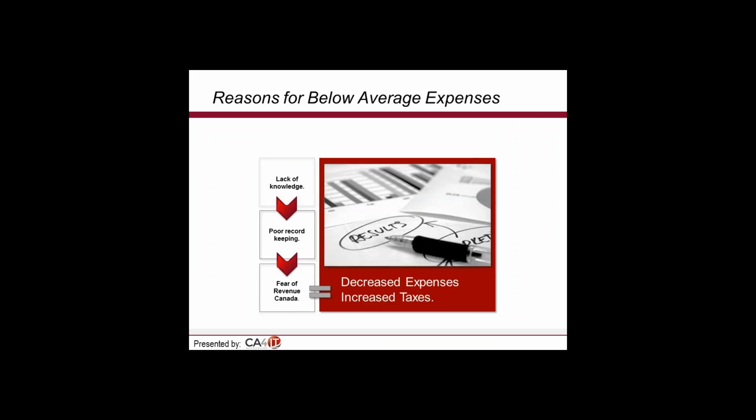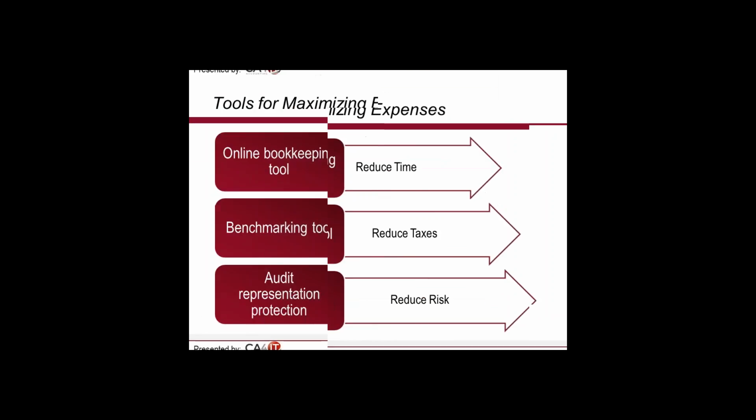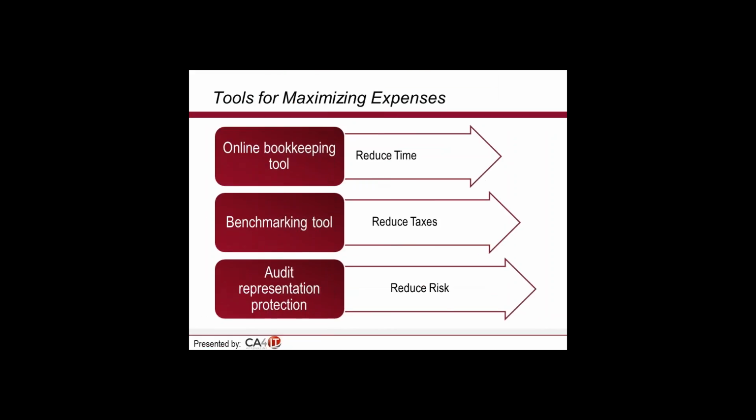The reason that most people miss out on all the deductions they're entitled to is really three reasons. They have a lack of knowledge of what they can deduct, they've done poor record keeping, or they're afraid of Revenue Canada. So the tools we employ to reduce those risks is using online bookkeeping tools like Xero and QuickBooks Online to help reduce the amount of time and ensure that all your information is being tracked and processed. We also do a benchmarking analysis to identify areas where you're above the average and potentially at risk for being overly aggressive, and also when you're below the average, to identify areas where you may have missed out on deductions that you're legitimately entitled to. Finally, we top this all off with our audit representation protection. So if the CRA ever comes knocking at your door, you know you have a professional there to represent you and defend you all up into the final stages of appeals.